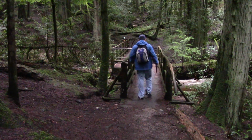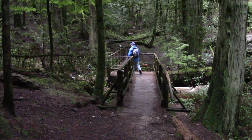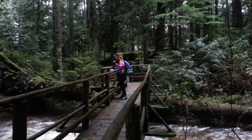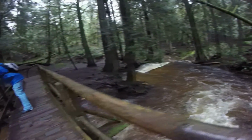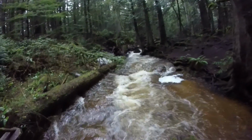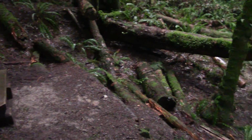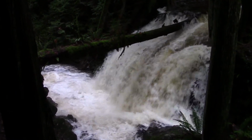Well, that's a cute little bridge. I gotta go check that out too. That's perfectly placed, right, so you can see the waterfall. There's your waterfall!